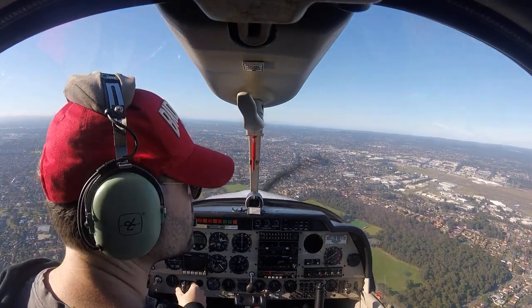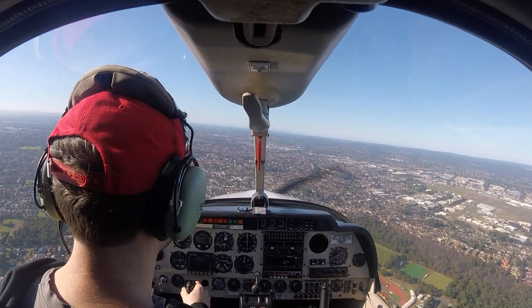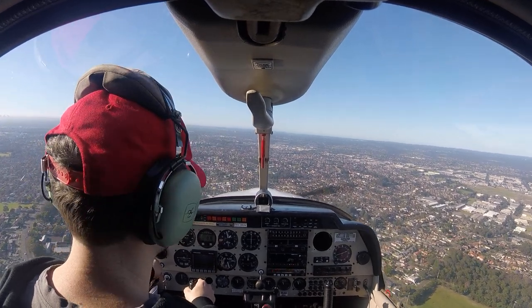Oscar Sierra Lima, traffic on crosswind is a helicopter at 700 feet departing to the north. What is that traffic, Oscar Sierra Lima? Oscar Sierra Lima, additional traffic is a Cessna on upwind, departing on upwind. I've got that traffic in sight, Oscar Sierra Lima.